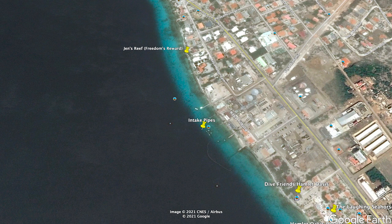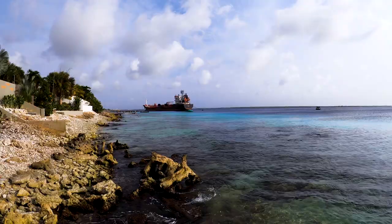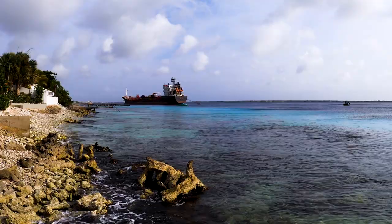Some say this reef is beaten and dead and not worth saving. We will let you decide. Jens Reef, also called Freedom's Reward, is just a short swim north of the intake pipes for the desalination plant where this Coral ship is currently moored. 46 meters beneath that ship is a shipwreck, which, like this reef, has been forgotten.